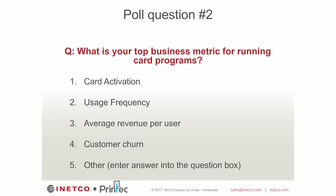By a long lead, actually, usage frequency seems to be the number one metric, at least in our audience today. This is fairly consistent with what we see. In fact, in one of the use cases that we'll be going through momentarily, we'll see that a lot of people that we interact with also perform segmentation using usage frequency, and we'll look at that. But thank you very much for voting.